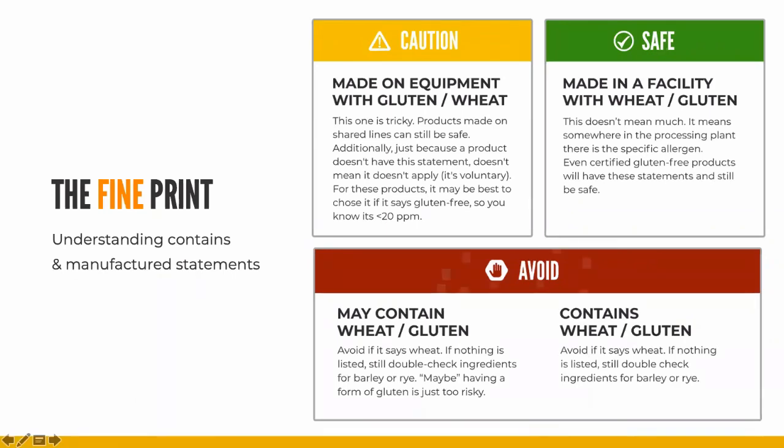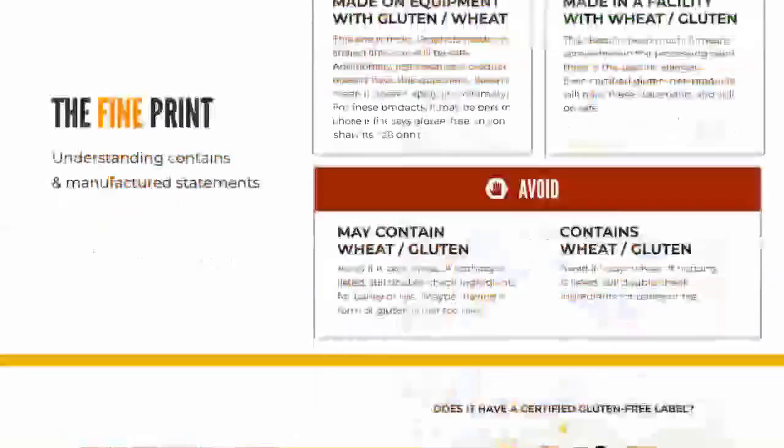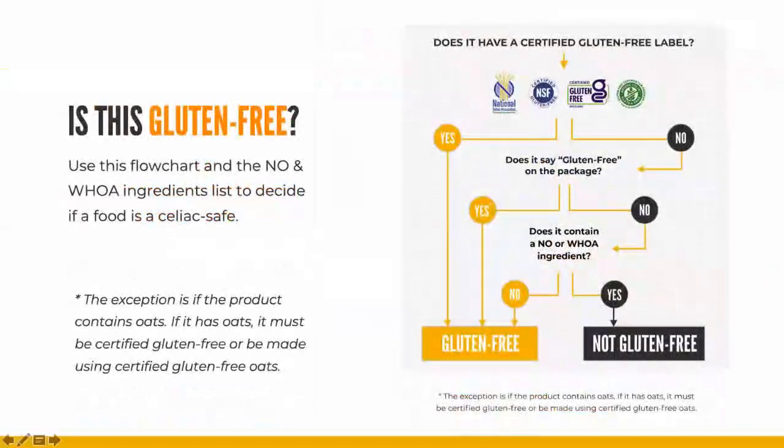So we can't just read a label by the may contain line or contains line, but this may be helpful to rule something out. It wouldn't be helpful to rule something in, meaning you couldn't just look at the label and say, it doesn't say contains gluten or contains wheat, so I can eat it. We want to follow this flow chart instead.